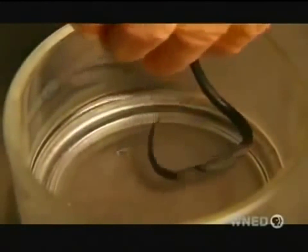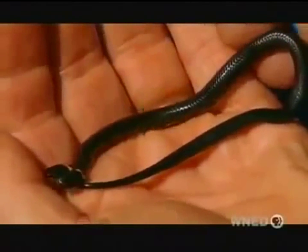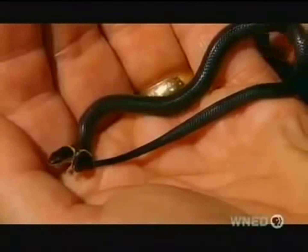A snake with two heads. Something went wrong in the egg. Such creatures are not uncommon. Only one head can feed, but this ring-necked snake will survive happily.